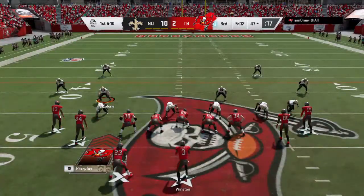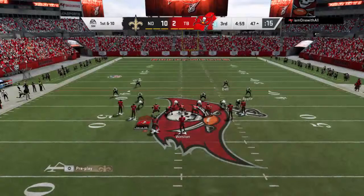Mike 47. Mike 47. Let's put him up. Let's put that team up.